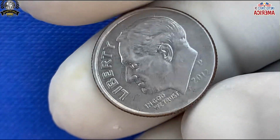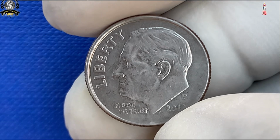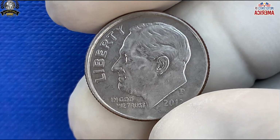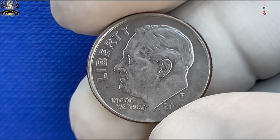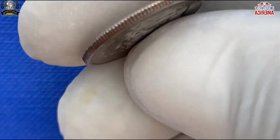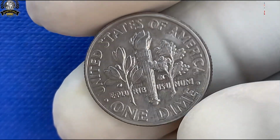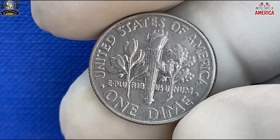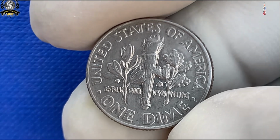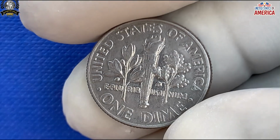So, as you can see, there's much more to the 2012 Roosevelt dime than meets the eye. This little 10-cent coin has a fascinating history, a unique design, and a surprising appeal to collectors and investors alike. Whether it's due to its minting errors, its pristine condition, or the historical context surrounding its creation, the 2012 Roosevelt dime is far from ordinary.